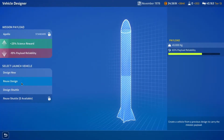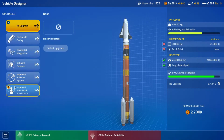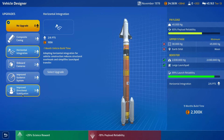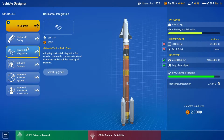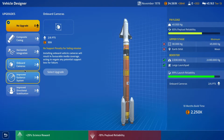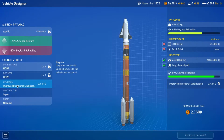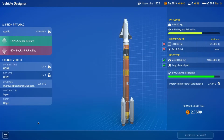Let's just get this rocket done. So we could reuse that for 13 months, or we could just do a new shuttle. So half the chance of a negative effect during launch. That sounds positive. We seem to be getting a lot of them recently. So what's that one? 20% positive or half the chance of a negative effect. Yep, we'll select that. Get the improved directional stabilizations, and let's go with Hope again. Gotta have hope that we can keep moving forward.